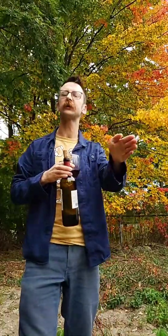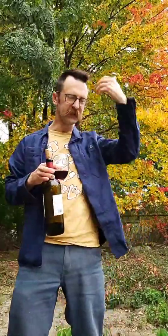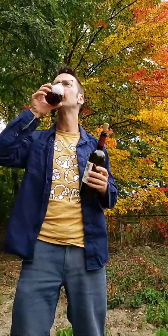It's bright and clear and focused. Raspberry, cherry, some cranberry, in a way that I think makes sense because it's a high elevation wine. But then on the mid palate, it gets more savory and salty.